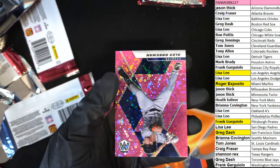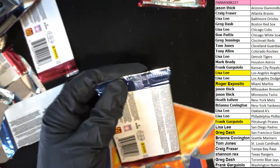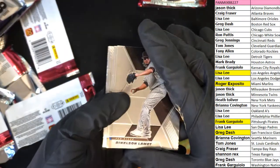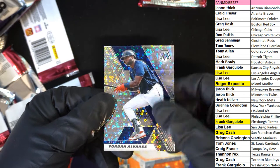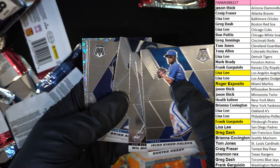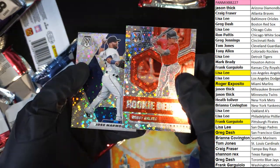We got some color right here. Nice Bregman. Look at that. 12 of 20. Astros. Alvarez. More Astros. Nice mosaic prism. Some nice prisms coming out of here. The donut prisms for the Mariners and Red Sox.